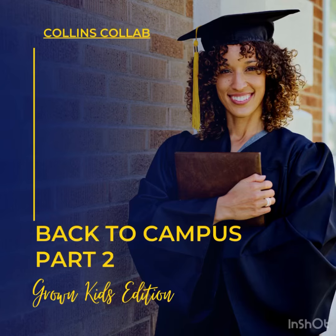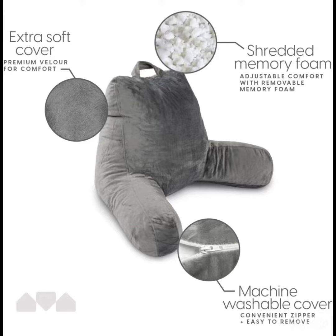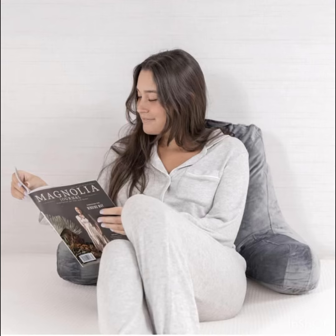Here's part two of items great for older kids or kids going off to college. This is a memory foam large adult backrest with arms. It would be great for a dorm room bed for someone sitting up in bed and studying. Add that lap desk and it would be a perfect substitute for sitting at a hard desk.